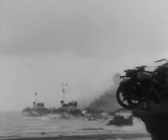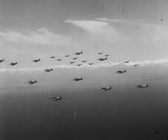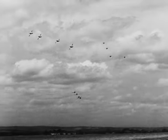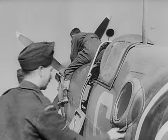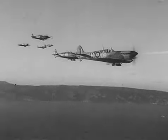Then came D-Day. The Festung Europa, Hitler's European fortress, began to crumble. And again, Spitfires were on the job in overwhelming force. They were among the first Allied aircraft to land on the soil of liberated France. And soon they were in the air again, pressing home the attack. Some for photo reconnaissance work. Some for bombing on special missions.